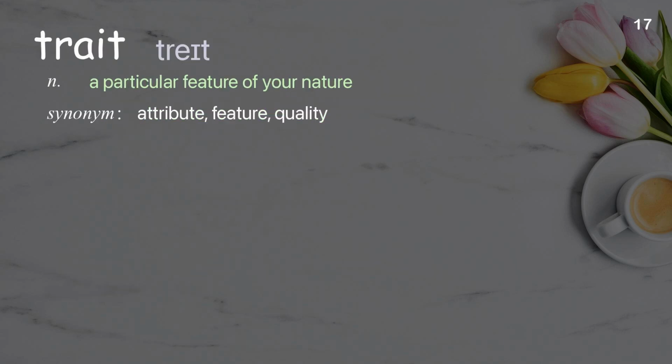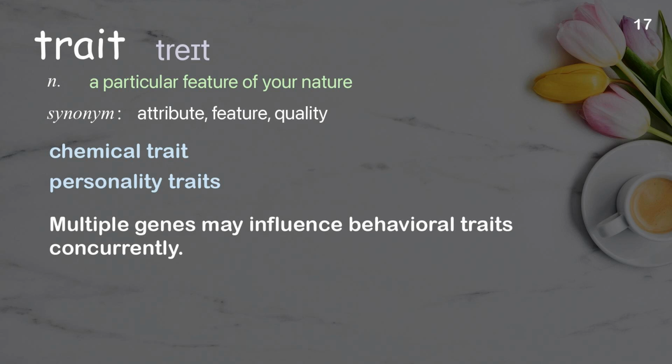Trait. A particular feature of your nature. Examples: Chemical trait, personality traits. Multiple genes may influence behavioral traits concurrently.